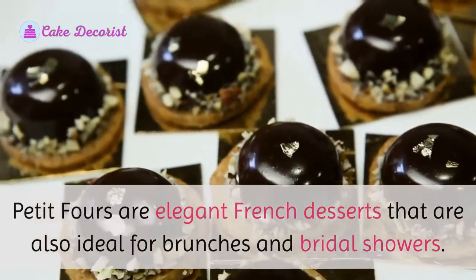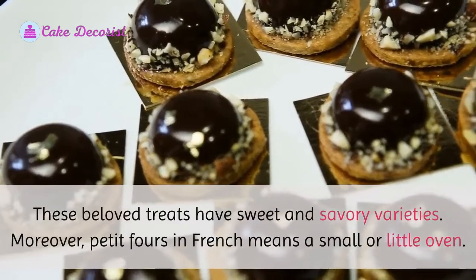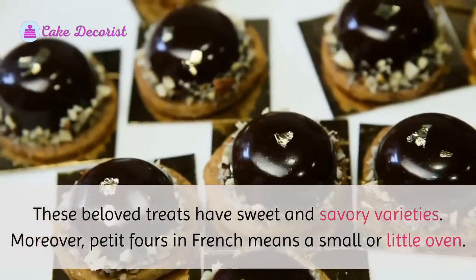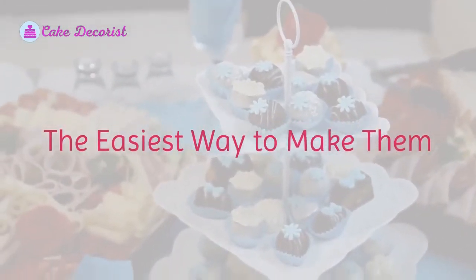Petit fours are elegant French desserts that are also ideal for brunches and bridal showers. These beloved treats have sweet and savory varieties. Moreover, petit fours in French means a small or little oven. The easiest way to make them.